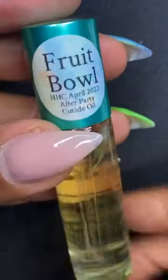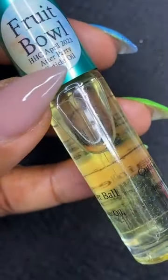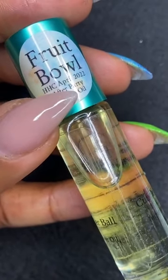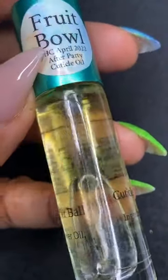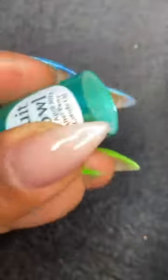Okay, now also from BCB Lacquers this month is this cuticle oil called Fruit Bowl, and this is $10. There are only 50 of these to go around, so we have a code 50. For her cuticle oils, it's a new series, and this is inspired by the After Party. So this is scented like sparkling soda, juicy orange, sweet cherry, lemon, raspberry, and dried plum. This is a 10 milliliter glass bottle, which I love.